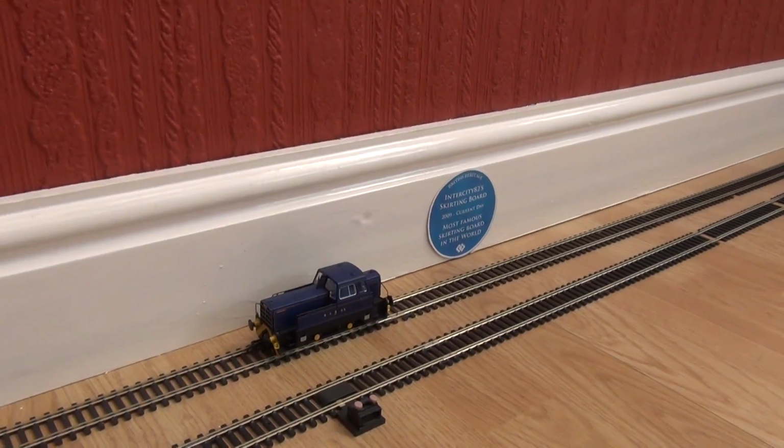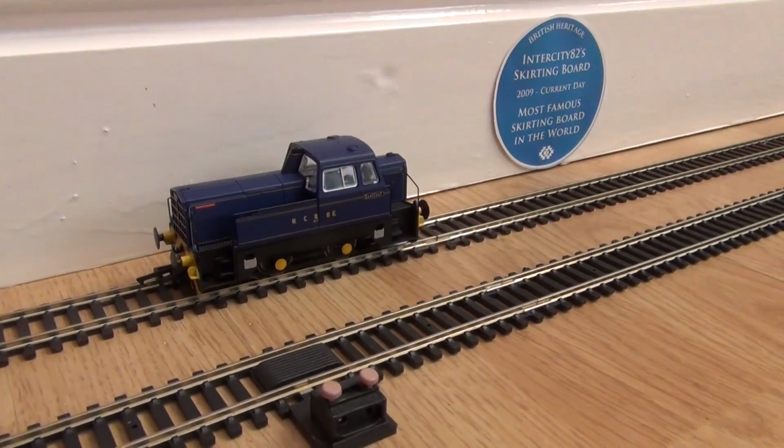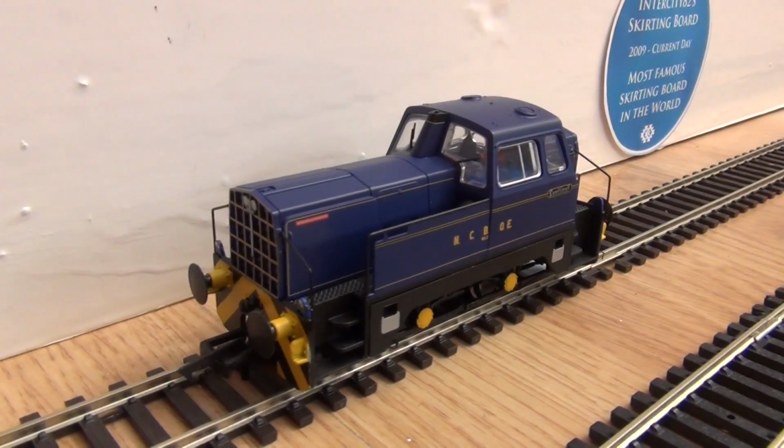And, well, the Sentinel Shunter. It so far seems to be a cracking little locomotive.